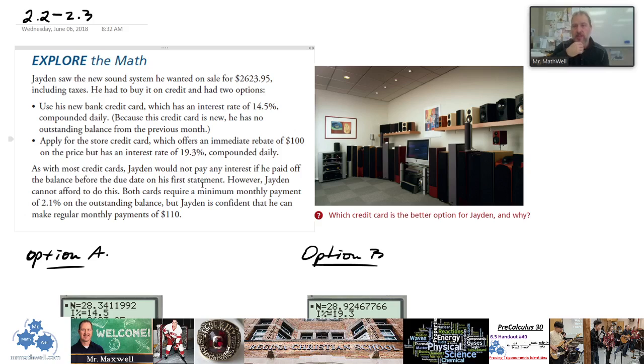So if you're going to use a credit card, especially if you're going to try to get points, or earn air miles or something like that, if you want to use a credit card for a lot of regular purchases, just make sure you pay it off right away, because you don't want anything to sit on there, because that's when the interest really starts to accumulate. But he couldn't afford to pay it all off, so he is going to carry some credit card debt.